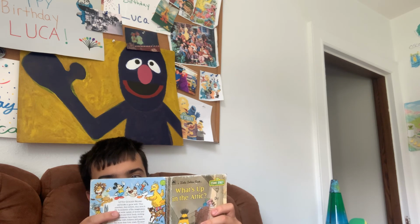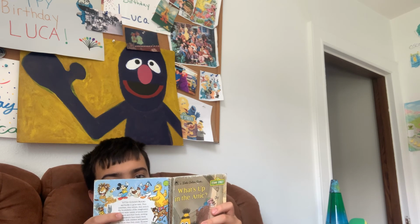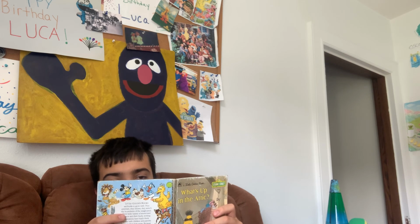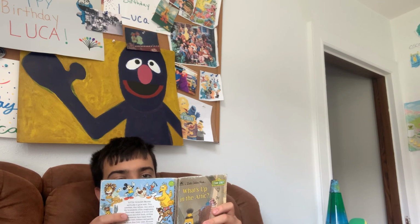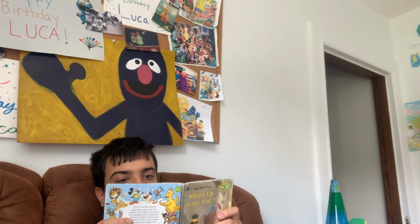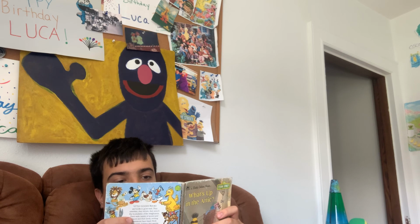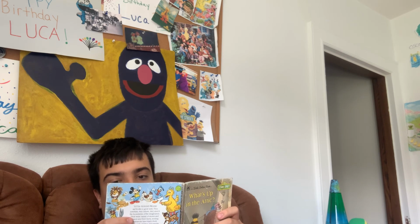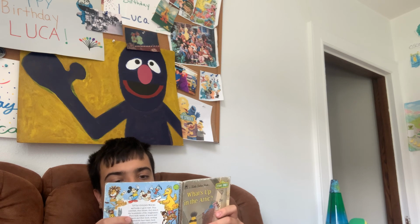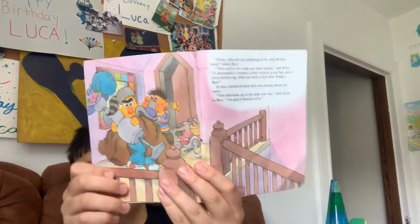"Ernie, what are you planning to do with all this junk?" Bert asked. "Bert, this stuff is just what our place needs," said Ernie. "A dressmaker's dummy, a tiny tricycle, a top hat, and a fuzzy brown rug. Help me carry a few little things, Bert." So they carried all their attic discoveries down the stairs. "This afternoon up in the attic was fun," said Ernie to Bert. "I'm glad I thought of it." The end.